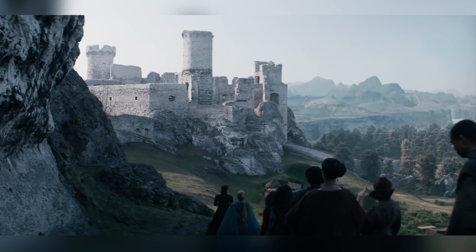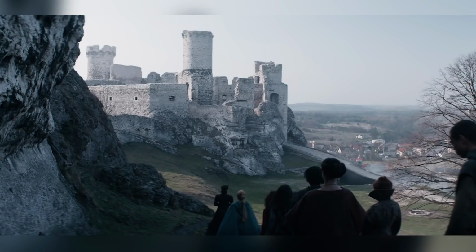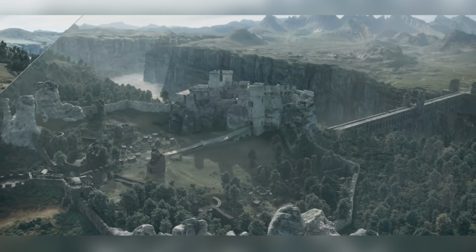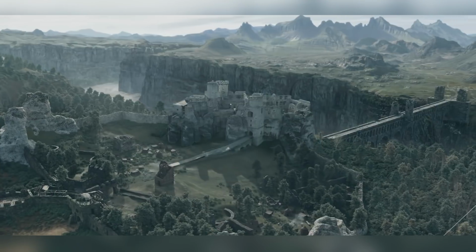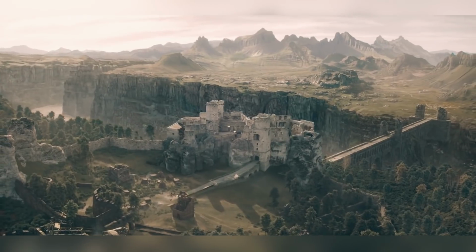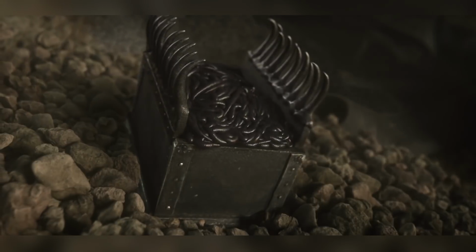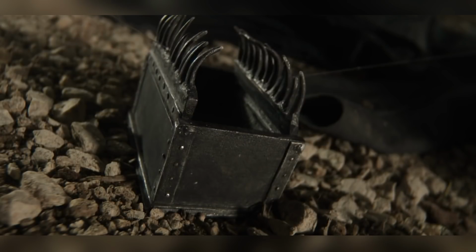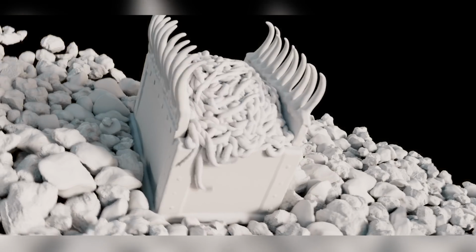VFX were also used to enhance real locations and allow them to form part of the Witcher world, creating Aretusa and an elven keep, as well as a perilous cliffside causeway. VFX supervisor Pedro Sabrosa stated that in creating a fantasy world, the look is important in order to set the scene quickly and create a feel to capture the audience.